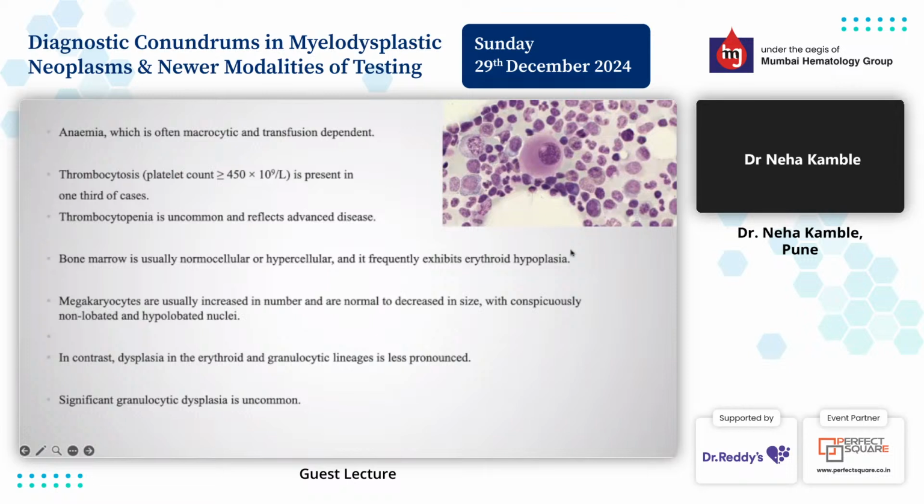Okay, great. So anemia, which is often microcytic and transfusion dependent, as we've already discussed. Thrombocytosis is present in one third of the cases, and thrombocytopenia is quite uncommon and reflects advanced disease. That is the reason why you're seeing thrombocytosis in the periphery and quite a lot of dysplastic megakaryocytes in the marrow. The bone marrow is usually normocellular or hypercellular and frequently exhibits erythroid hypoplasia. Megakaryocytes are usually increased in numbers and normal to decreased in size, with conspicuously non-lobated and hypolobated nuclei.